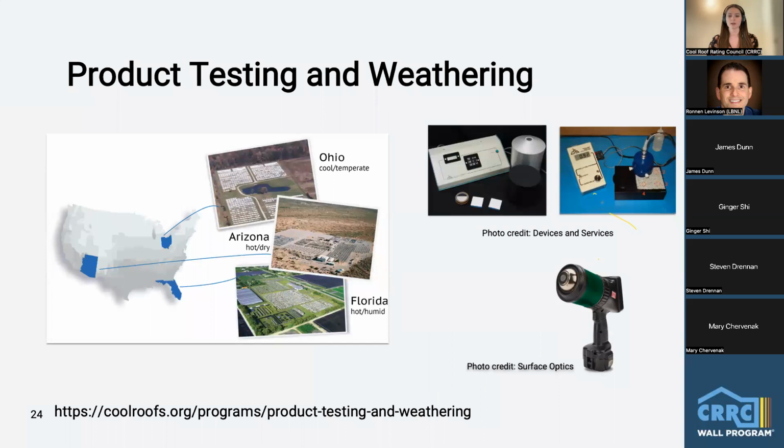CRRC wall ratings are obtained in accordance with consensus standards and test methods that are vetted by the CRRC. The product ratings are based on radiative performance measurements made by accredited independent testing laboratories, which we refer to as AITLs. These are laboratories that are ISO accredited and approved by the CRRC to perform testing for our programs. In some cases, manufacturer testing laboratories can also submit product rating data for our color family programs. These laboratories undergo a thorough application process to demonstrate that they comply with our program requirements.